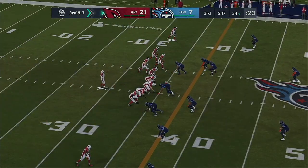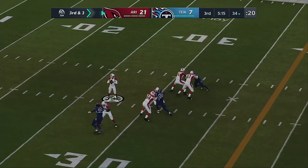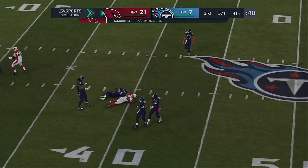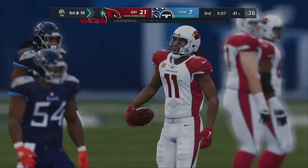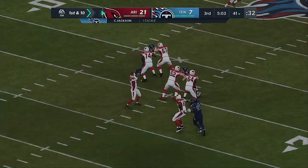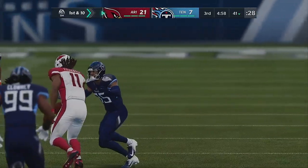So the incomplete pass on the last play, and that leads us to a third and three. From the gun, Murray. And he's got Fitzgerald. And he is going to have a Cardinals first down as he'll be marked down a yard or two past the marker following a gain of six. He was held without a catch in the first half, but he's got one here, and he also picks up a first down.